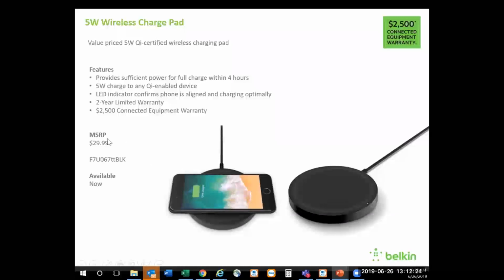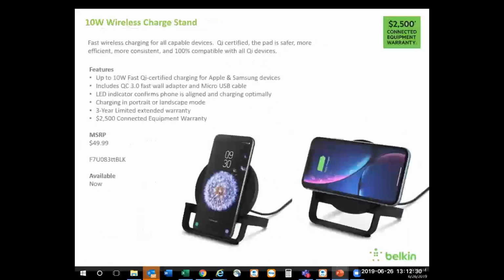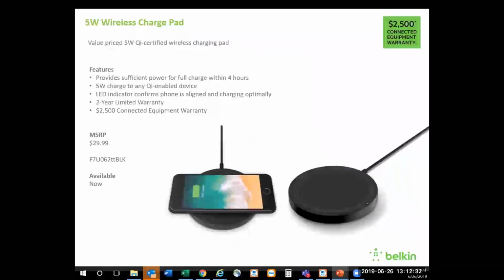And as you saw on that chart earlier, the $30 price range is still 20% of the market, so it's a very important price point to hit. And it's also great if somebody's just getting into wireless charging the first time. My main recommendation for this product would be putting it on a nightstand.